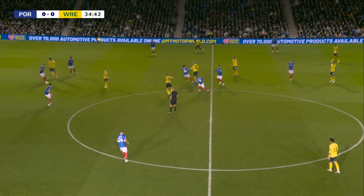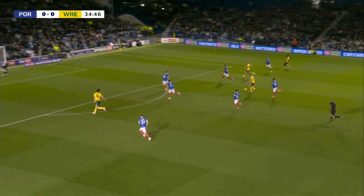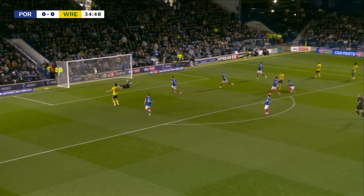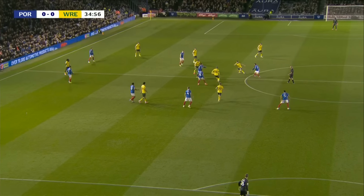Turns adroitly, good ball inside as well. Sheaf has got Moore making a run, and O'Brien the other way. Sheaf carries to the edge of the area, drills a shot just wide. Oh, they backed off him so much. There were good options he had either side, but goodness me, that was close to hitting the bottom corner.